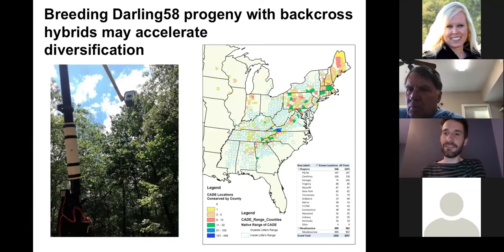And some of that diversity is hybrids that don't have very good resistance. But if we cross them with this Darling 58 tree, we could conserve that American chestnut diversity. So they would also be blight resistant. So we've already had people involved in this for a long time, and we already have orchards ready to go for this pollen, including in North and South Carolina.